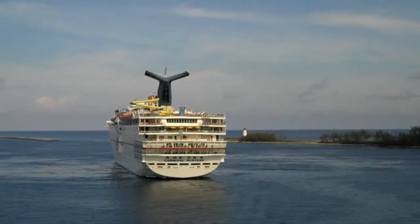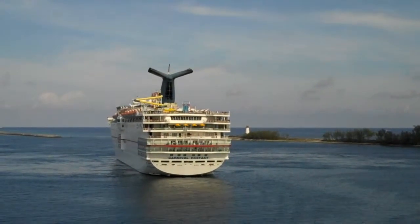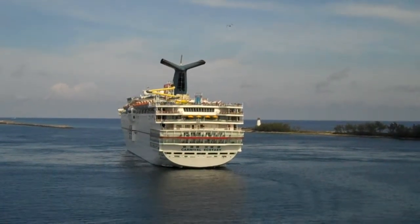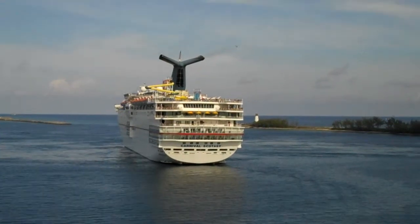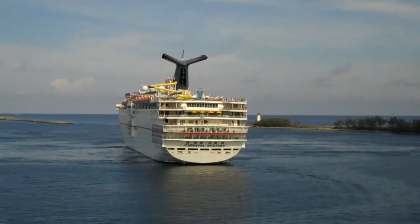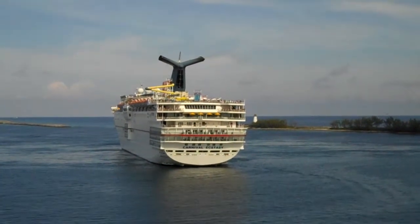That noise you're hearing in the background is one of the workers here on the Carnival Fascination chipping paint. That's a constant battle when you're dealing with seawater and sea air: rust. So you've got to make sure you take care of that quickly and put some primer down and then put some paint on it, or else you're going to have a problem.